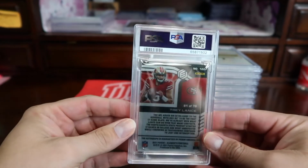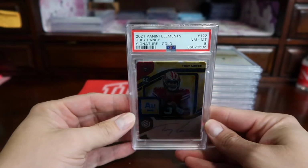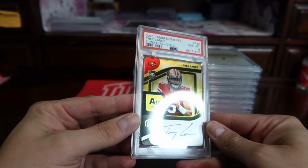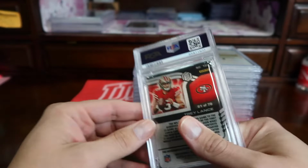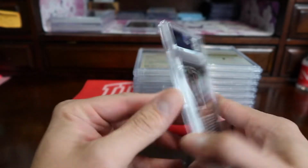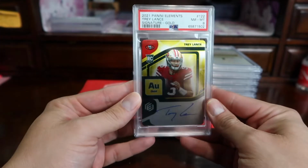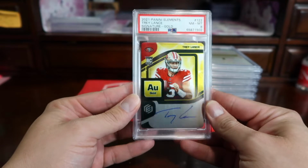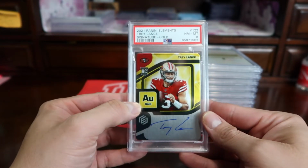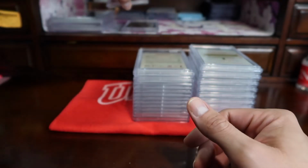Then we have a Trey Lance. This is a gold medal card, and this one received an 8. Again, I think mostly on the back, there's a lot of issues with the way the card was cut, but I think on the front, it's a pretty solid card. Pretty happy overall. This is the gold, and I like this card because one of the 49ers colors is obviously the gold.